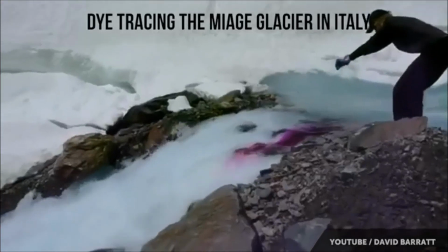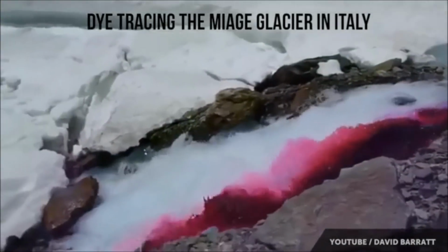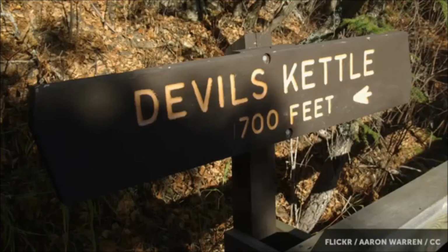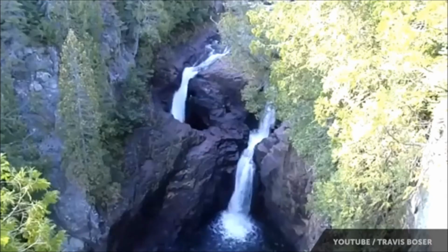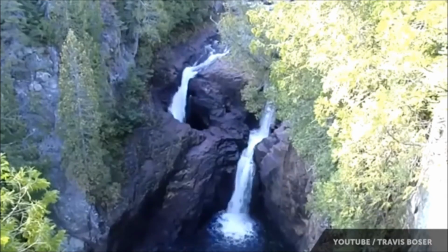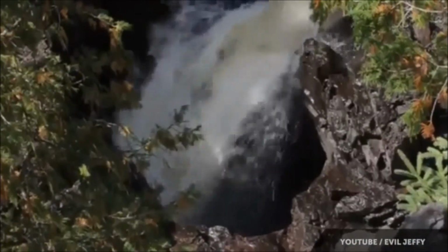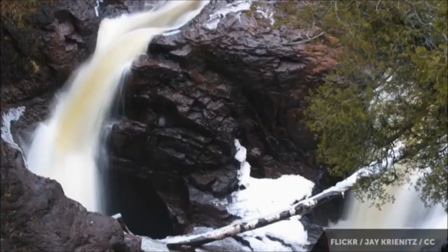People have tried to figure this out. Scientists have dumped dyes, hundreds of ping pong balls, GPS trackers. They've even just shoved logs into this hole. The expectation is that it would come up somewhere in Lake Superior. But none of the things people have tried to track the flow of this water have worked. They simply disappear. What is especially frustrating and confusing for geologists is that this really shouldn't be happening.